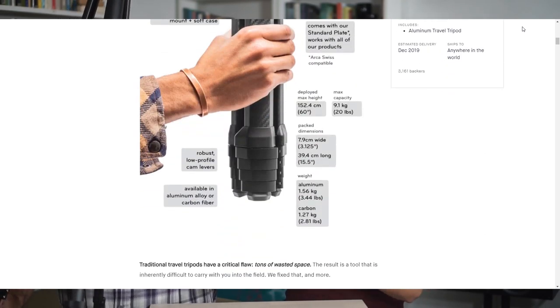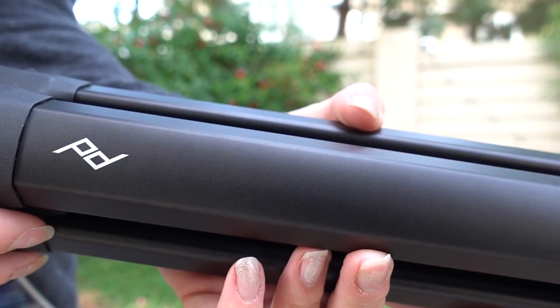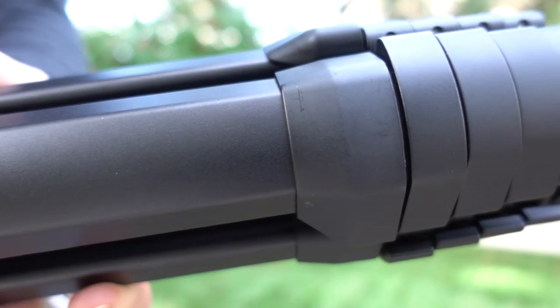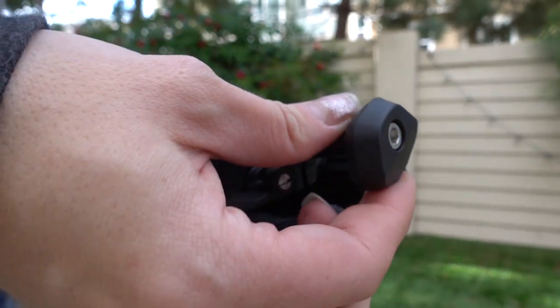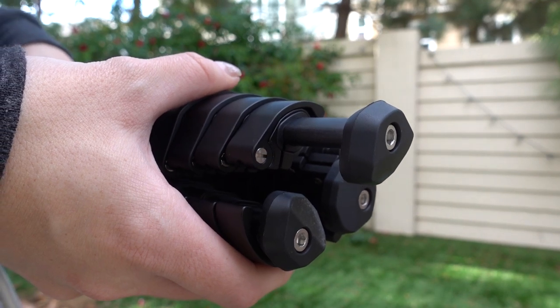So the travel tripod is spatially efficient, that's what they say, and it's the size of a water bottle looking straight down at 3.25 inches diameter and 60 inches fully deployed from top to bottom. So it is a full-scale travel tripod. So instead of twist locks, it uses these cam levers for each of the different leg pieces. And I gotta say, I like them.